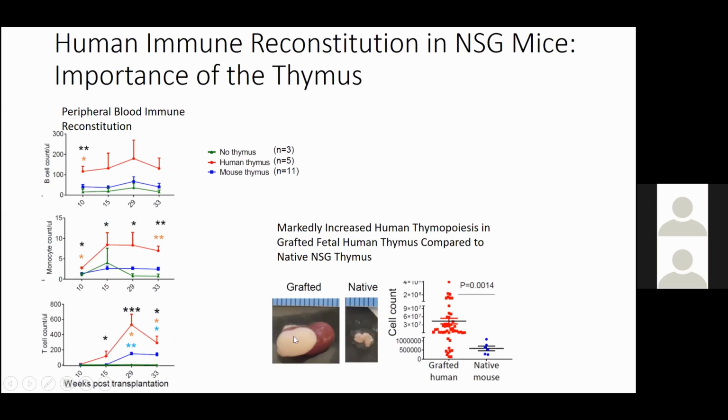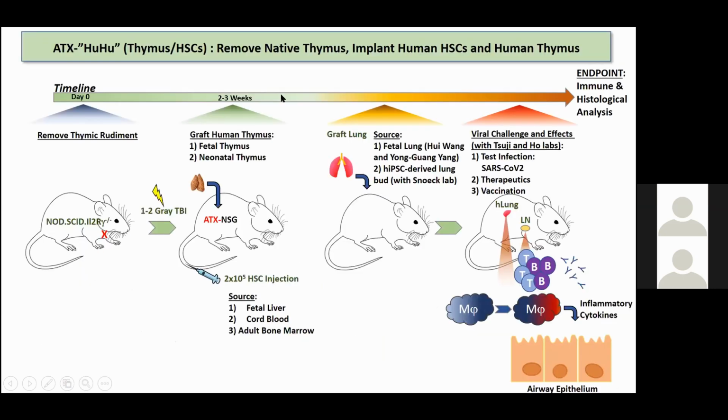It was 1 cubic millimeter when implanted under the kidney capsule, but it's grown quite big, and you can see the cell counts get up into the 10 to the 7th and 10 to the 8th range. In contrast, a mouse with a native thymus that repopulates with human thymocytes has far fewer cells in it and is much smaller.